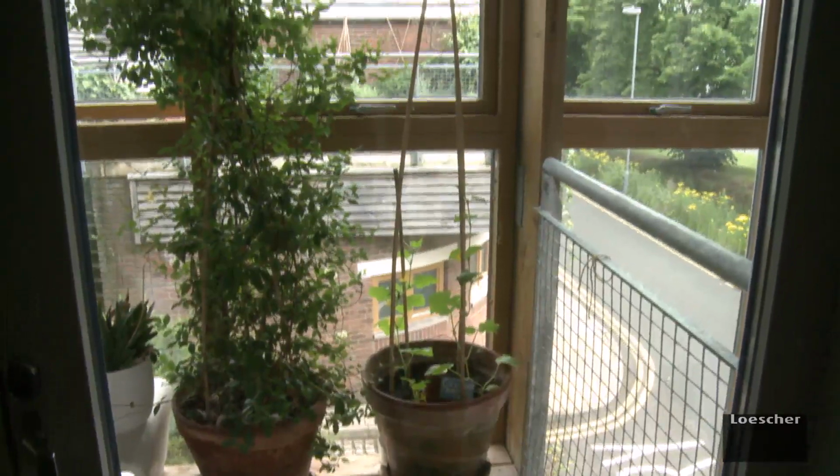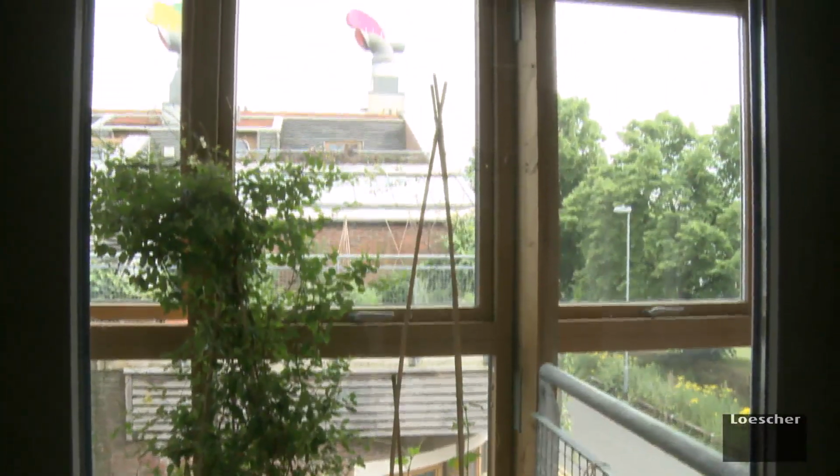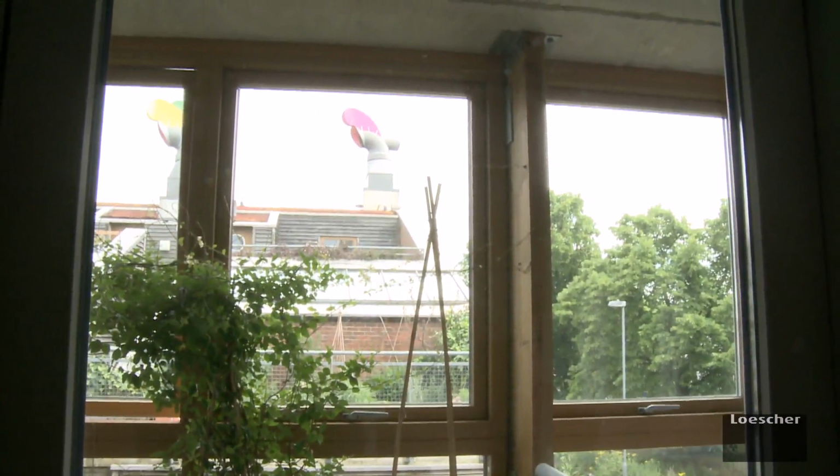Now again, the sun space is a really useful part of BedZED. Its main function is to form a glass wall that absorbs the sunlight. It faces the south, so it gets the sun. So the sunlight comes in here, and this is where most of the heat that's within the house is actually generated within this sun space.